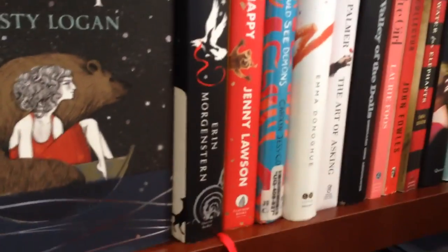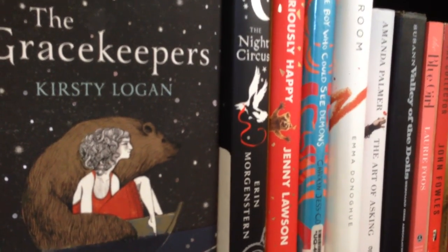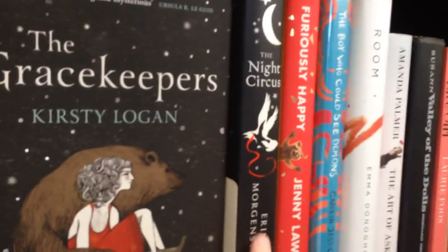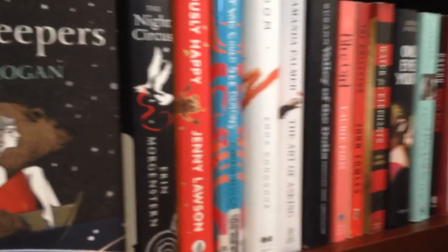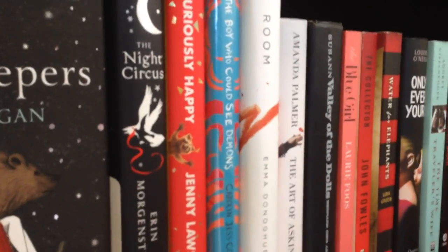I'm so excited because Jen Campbell told me what the ISBN was, I think that's what it is, or maybe I'm dyslexifying that and mixing it all up. It's fine. And I found it and I ordered it and it was used, but it's okay. It's gorgeous and I'm happy. Furiously Happy by Jenny Lawson. I need her first book, but yes, I am in love with that.